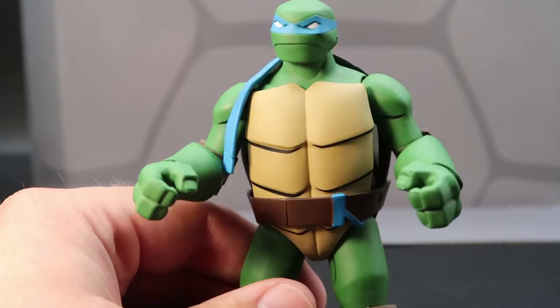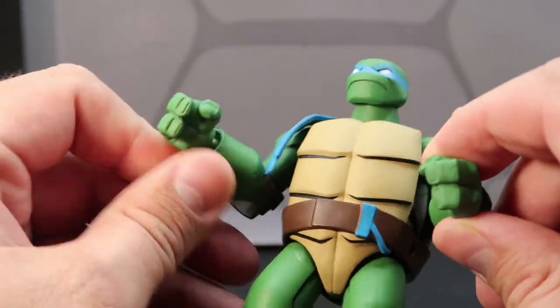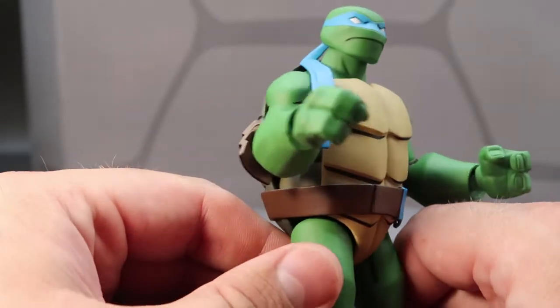And his next set of hands are his weapon holding hands. So you can see they have nice mold where you can stick stuff in there. So that will come in handy because we're about to review his weapons.